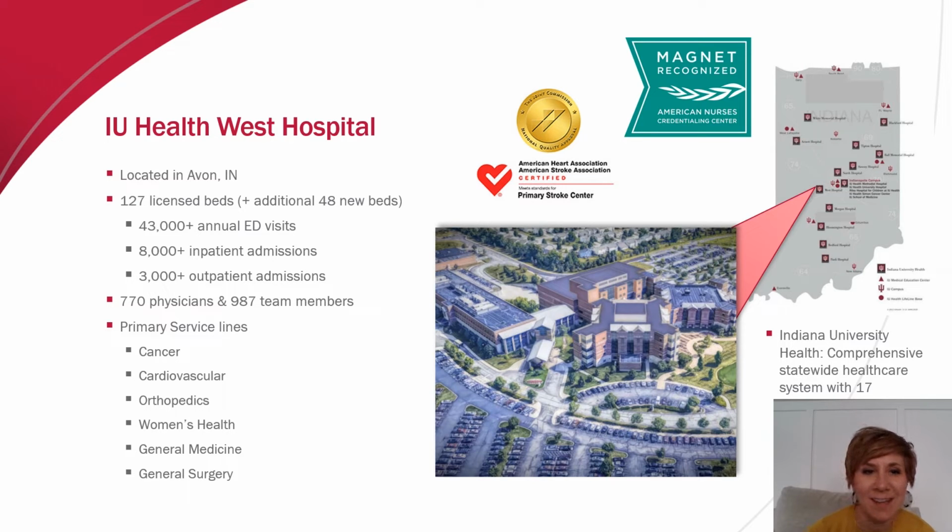So to set the setting, I'm from IU Health West Hospital, where I'm a clinical nurse specialist. I cover both our intensive care units and progressive care units. We are located in Avon, Indiana, and part of a large comprehensive healthcare system, Indiana University Health.